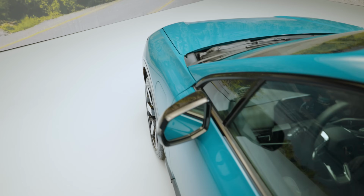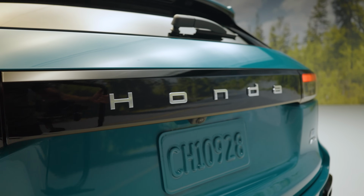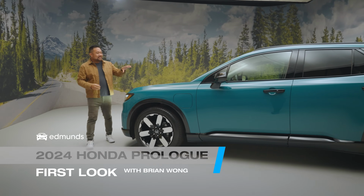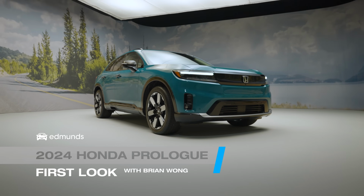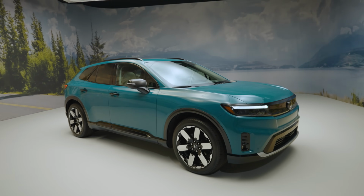Honda fans who have been waiting for an EV, and yes, we know you've been waiting for a long time, the good news is your wait has ended. This is the Honda Prologue, the company's first EV that they're going to sell in the United States, and as you can tell, it's an SUV.